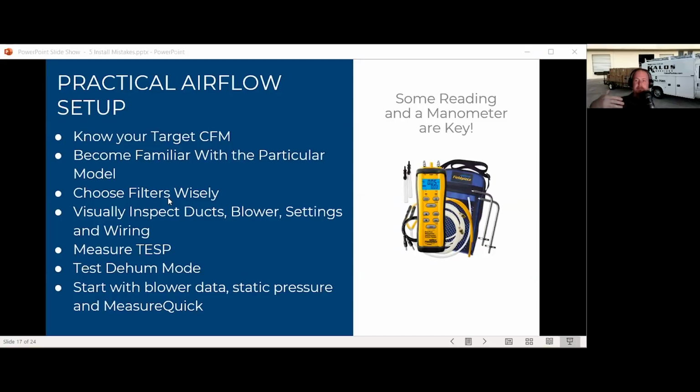So from a practical standpoint, choosing filters wisely is really important. That's not generally the installer's responsibility to choose the filters, but it is a really important part of the process. And sometimes they may have some say in that. And generally speaking, we're putting in filters that are too restrictive. I mean, it's just that simple. If we're putting in 1-inch filters on most equipment nowadays that's over MERV 8, it's probably too restrictive unless we're doing filter back returns and you've got nice oversized filter back returns.